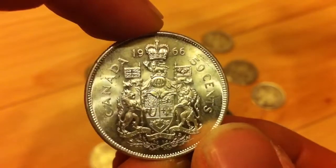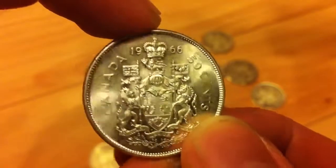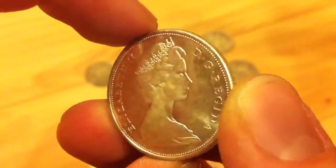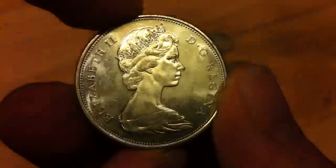There's a 66. I mean, this is basically the youngest coin you're going to find before you start getting into the iffy years where 50% silver started to appear. I mean, look at that, thing's in really good condition.